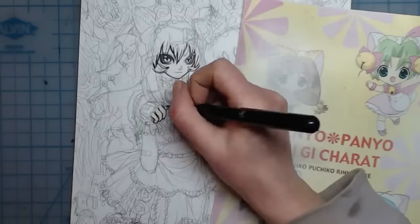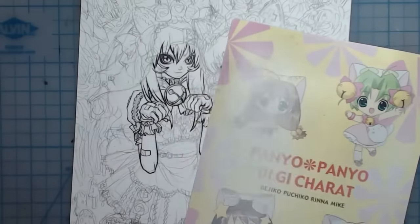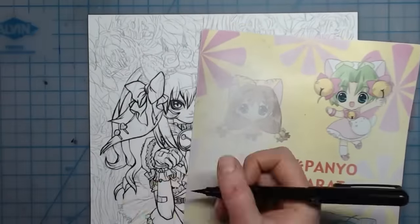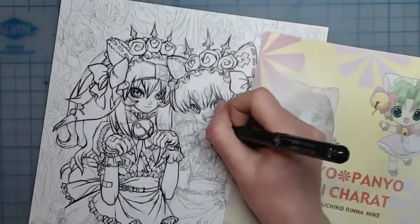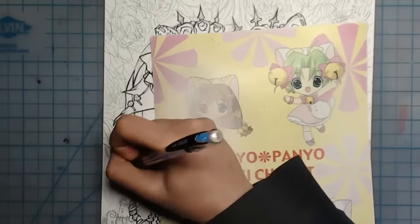Anyway, as you know, I usually ink my images with a ballpoint pen, but this time I decided to ink this image differently using my Pentel brush pen, because I think that I finally got the hang of it from using it in my sketchbook a lot. Anyway, you guys, that pen saved me so much time.